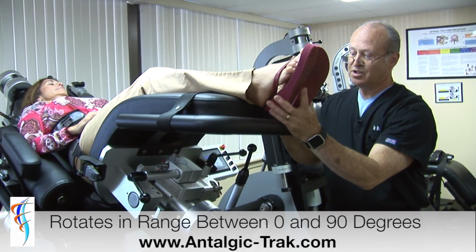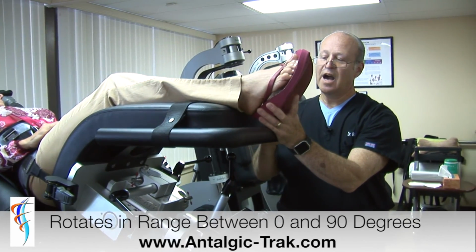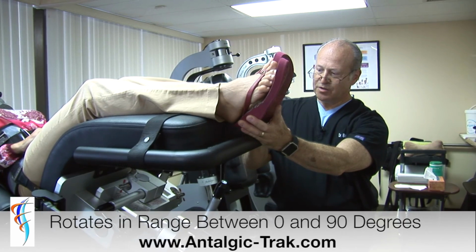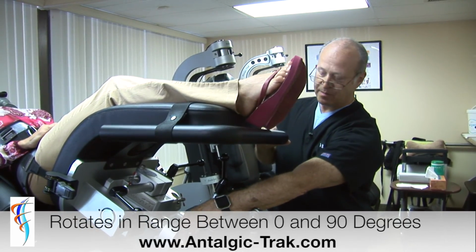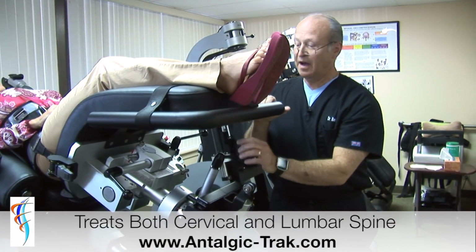And what this does is it changes the orientation of the lumbar facets, which are the gliding surfaces. And it also changes how the pull force moves through the spine. So anytime you change the patient's posture, you're adjusting how the pull force moves through the spine.